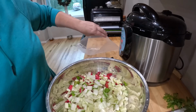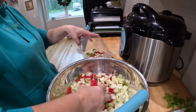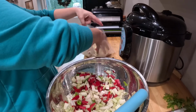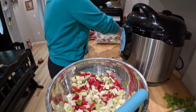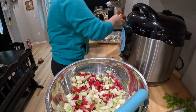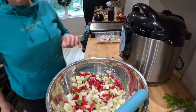Now, I'm not going to flash freeze or pre-freeze, and I'm also not going to blanch and freeze any of this, whereas I'm going to blanch and freeze all of the cauliflower. I'm just going to put these straight into the bag. They're going to be fine, but I am going to vacuum seal them. So I'm going to pull all the air out and then seal them up. I do large quantities. You, for your family size, may not be making as much as me, so you might want to do maybe a quart-size bag or something smaller.